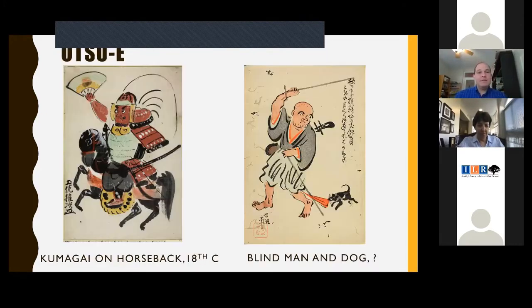Another early example is the so-called Otsue, or Otsu pictures. These examples are from the 18th century, but it goes back to about the 15th century. Otsu was a town near the capital of Kyoto that was on a lot of trade and pilgrimage routes. The local villagers in Otsu created an industry of making these little talisman or souvenir pictures for travelers going by. They would sell them cheaply, so they were produced very quickly.